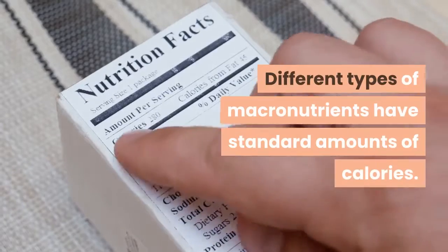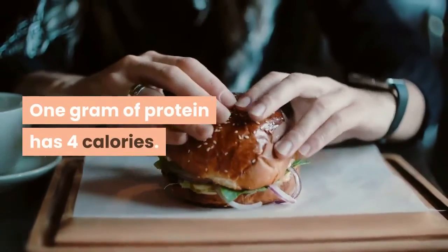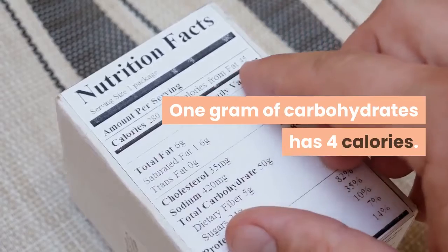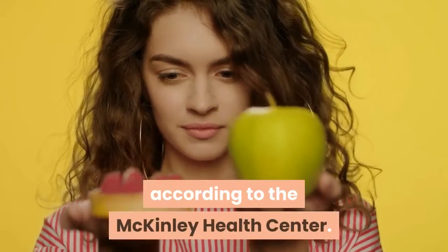Different types of macronutrients have standard amounts of calories. 1 gram of protein has 4 calories. 1 gram of carbohydrates has 4 calories. 1 gram of fat has 9 calories, according to the McKinley Health Center.